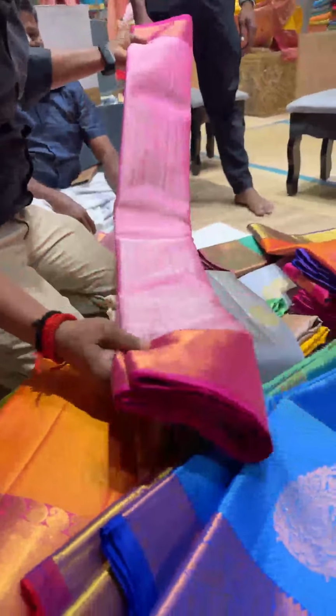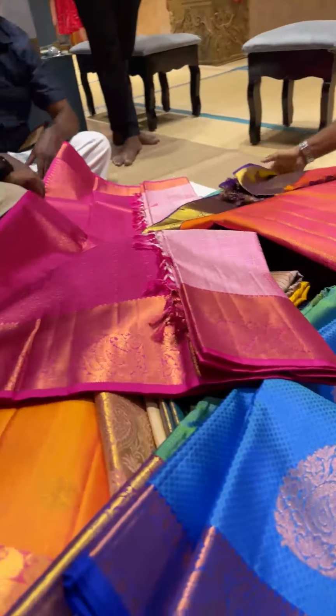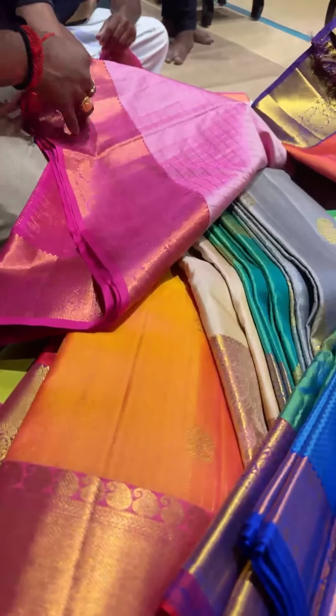So all these are the sarees which we have, ma'am. So in the night we are going to do a live. So stay tuned, and this live is happening from the Chennai T Nagar showroom, ma'am.